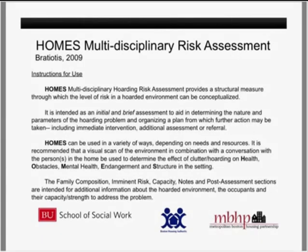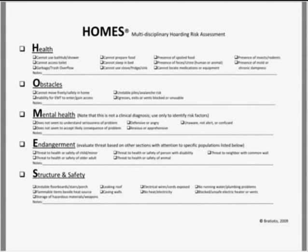As I mentioned, the other tool we're going to talk about today is the HOME Multidisciplinary Risk Assessment that was developed by Dr. Christiana Bratiotis. This is a great tool for anyone who's coming into contact with the problem of hoarding. The front page of the tool has a list of various risk factors that are often associated with hoarding. You can see, if you pull up the HOME tool, under Health, we have things like cannot use the bathtub or the shower, cannot access the toilet, can't prepare food or sleep in the bed, cannot use the stove, fridge, or sink, the presence of spoiled food.